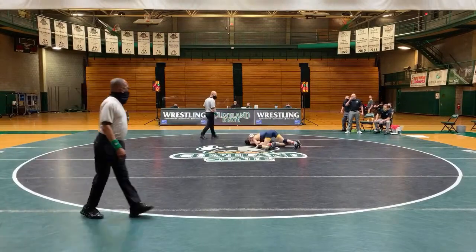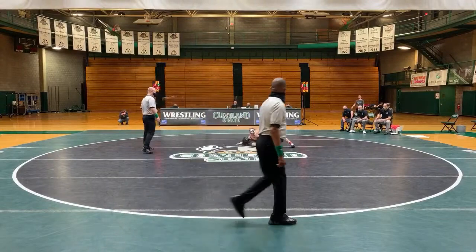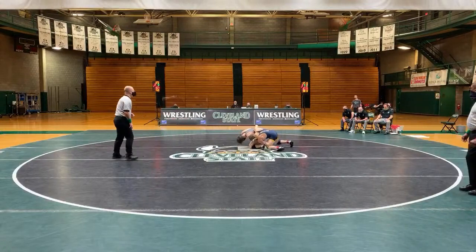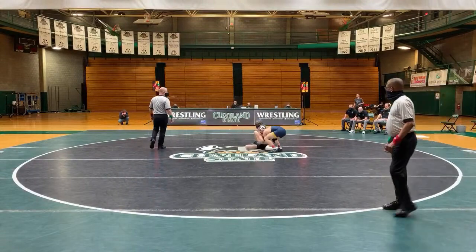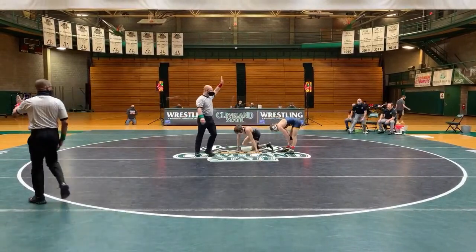He's got a head lever there. It looks like he's trying to lace that bar up with 18 seconds remaining here in the first period. And WVU currently in the lead at 125. 10 seconds remains now in the first. And Cardinal is going to take a 2-0 lead into the second. 3 seconds. Can Manley get this escape? He's not going to. And we're going to go into the second choice.